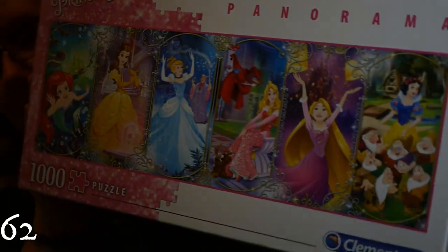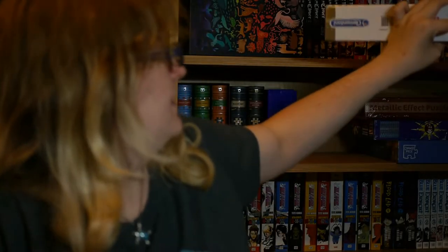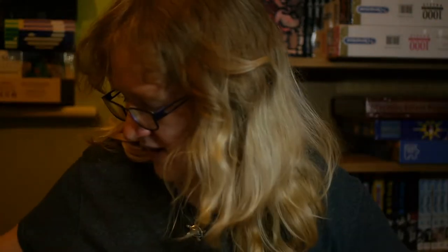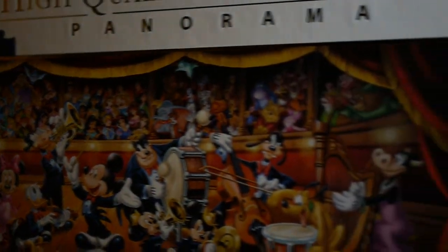And these next three, all off eBay again, and two out of three of them still have the cellophane on. Got the Disney princesses for my little girl, and for my inner little girl as well. These three are all by Clementoni. Disney villains. And got the Disney Orchestra. I think it's so cool. Probably would love to do the really big one, but I don't have the space. Plus, my dear little darlings, if I'm doing a puzzle, I need to get it done as fast as I can because they have both two pieces.